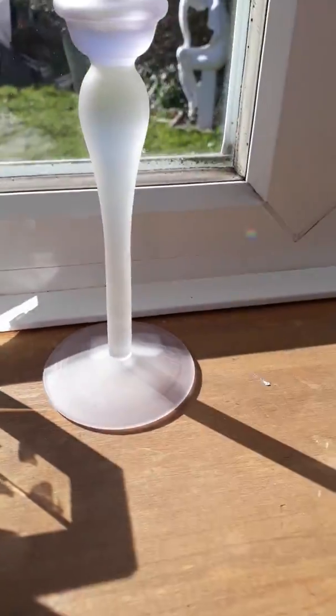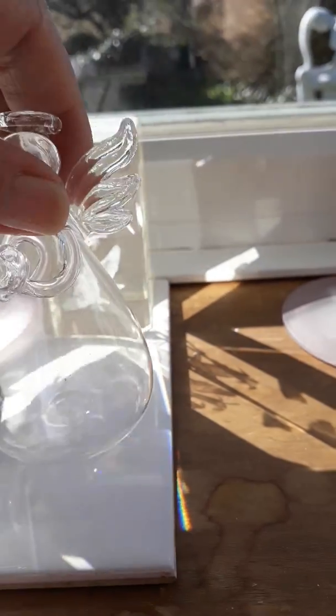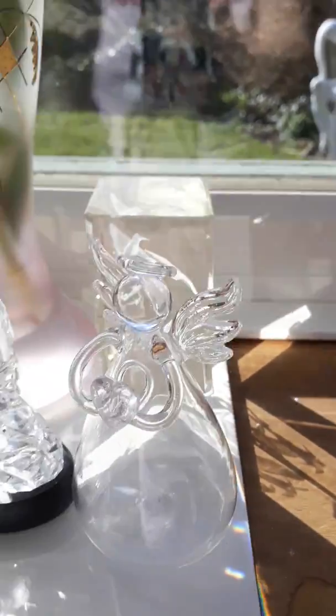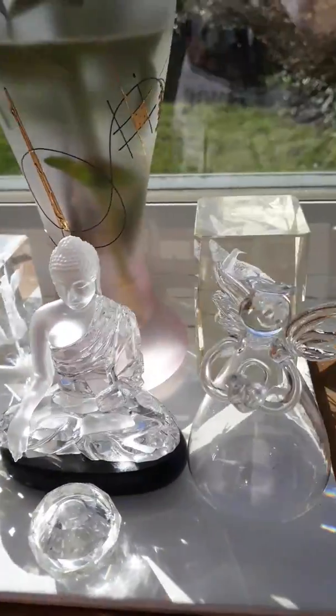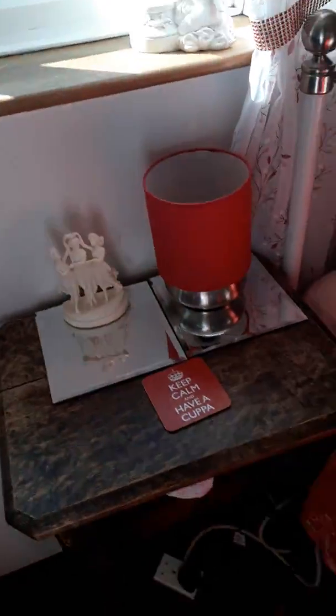My glass angel and my bird. Look at these birds, look. You have to be careful putting crystal on a windowsill. That's why they're on this, because they can cause a fire, and the sun magnifies and burns things. So that's one of my favourite things.